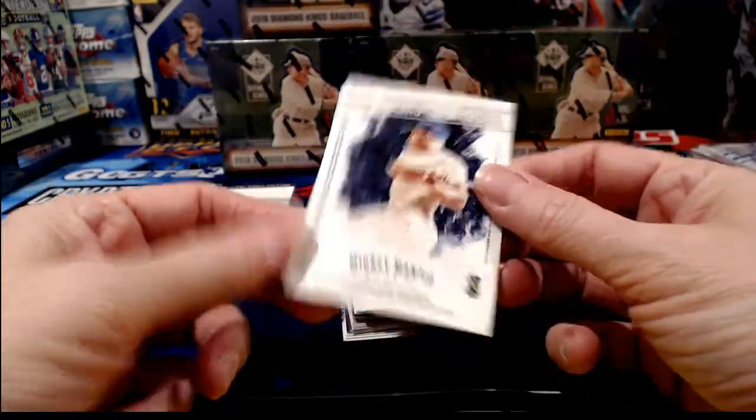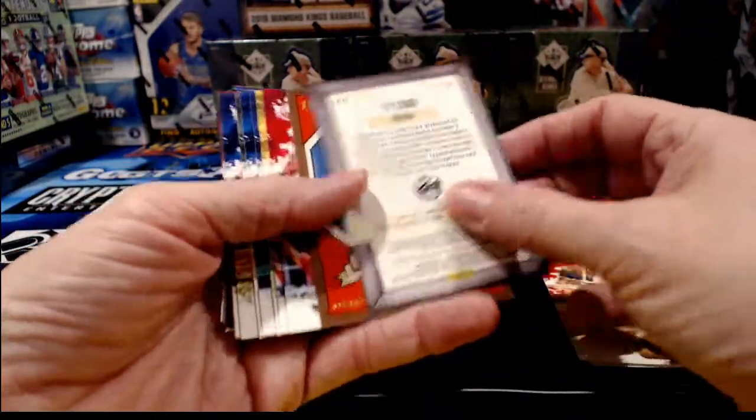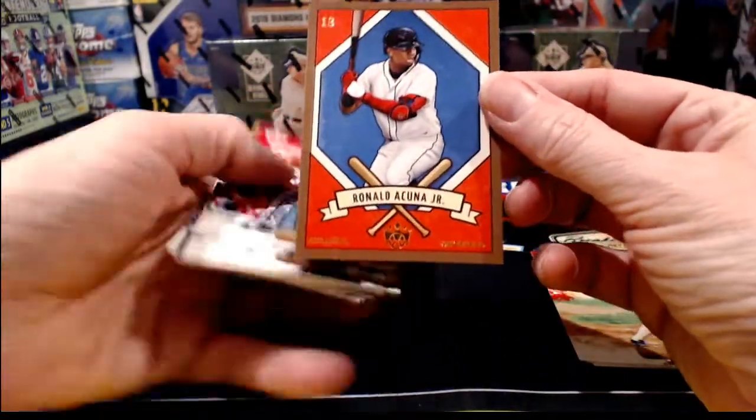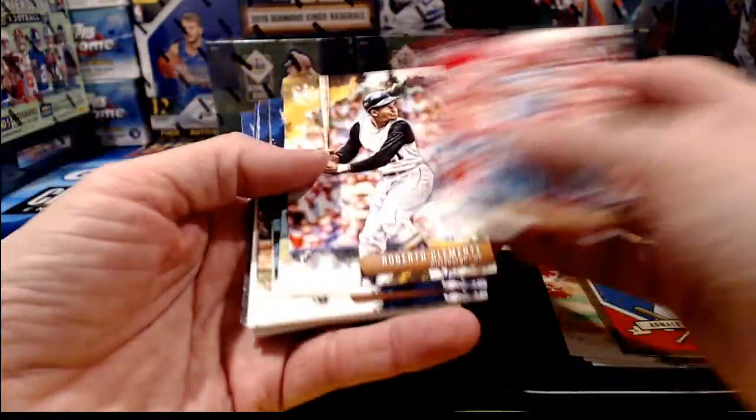Beltre for the Rangers. Mike Trout on one side, Mickey Mantle on the opposite. It's going to hang out right up there. Ty Cobb, Tigers. There it is, right there. That's my favorite insert, the DK205s. I like those. It's Acuna.